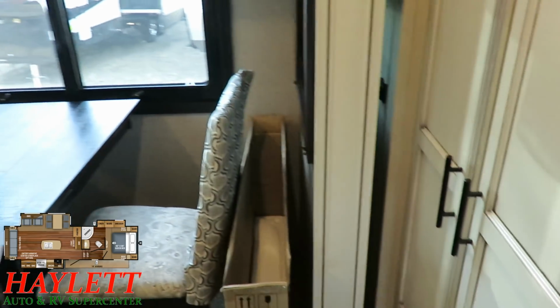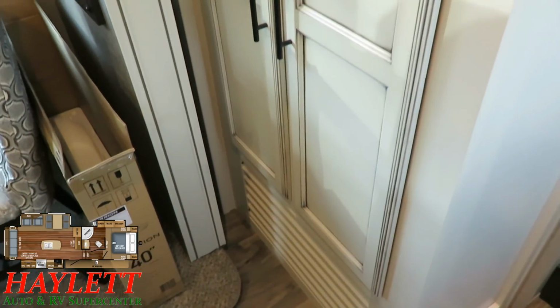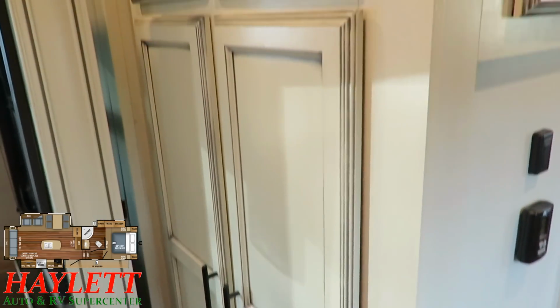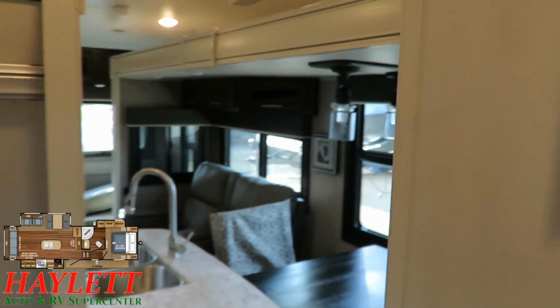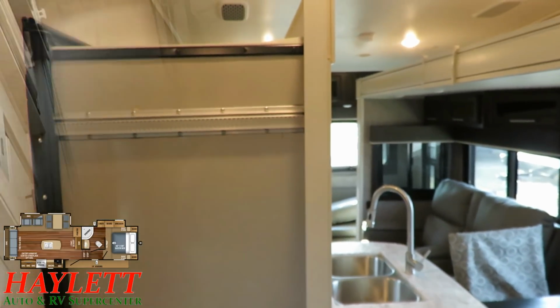Now you can access a measure of the pantry space here. Of course the bedroom and bathroom are simple and easy to get to, but to try to pack up the fridge and whatnot, you're going to need to plan to do that or open a slide.